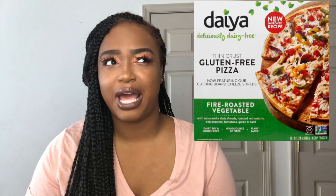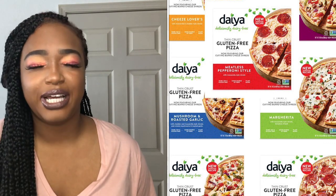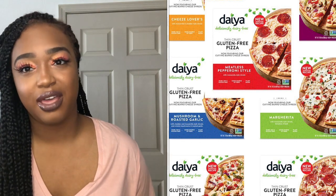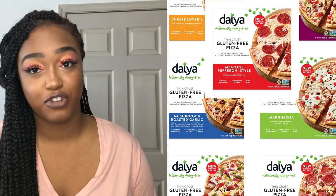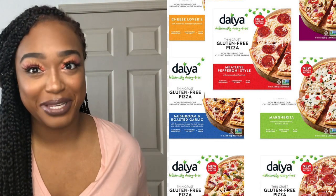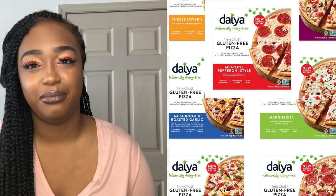I got the margarita pizza the first time, and it was decent, but I ended up bringing it home and adding more toppings to it. But I liked it. Then I got tired of it, so I decided to try the roasted vegetable pizza, and I absolutely love the roasted vegetable pizza. I haven't tried any of the other ones. I know that they do have a meat lovers pizza if you enjoy sausage and pepperoni, and it's meatless meat. I hear it's pretty good.